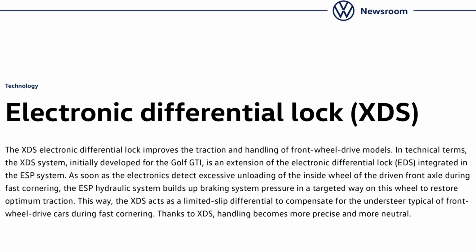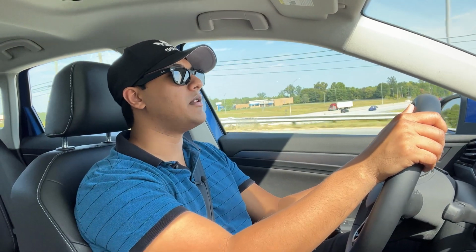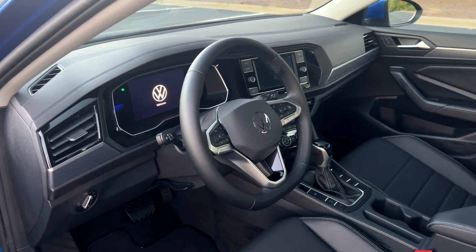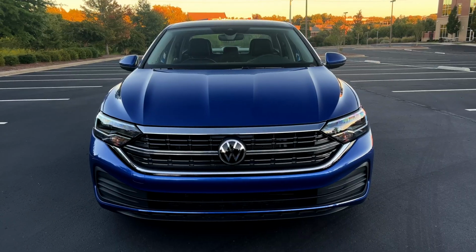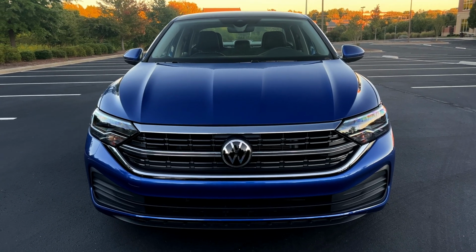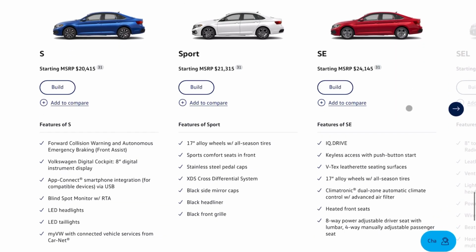It's not a real limited slip differential, it's an e-diff, electronic diff, and it's supposed to mimic what a true mechanical limited slip diff is supposed to do. That e-diff is going to try to reduce some of the understeer and keep that front wheel drive power at bay as best as it can. Whatever, I mean, it's better than nothing. That's one of the reasons why I would go with the sport model.